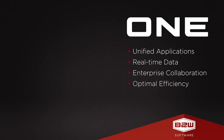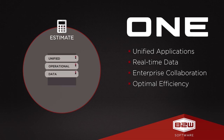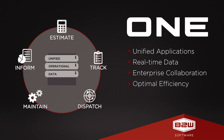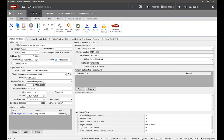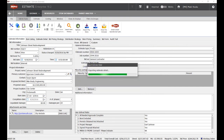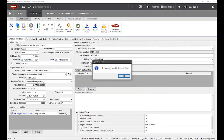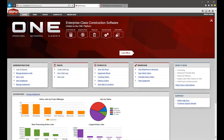Deploying B2W Track as part of the Unified One platform for estimating and operations amplifies the advantages. B2W's One platform can seamlessly connect estimating with operations. Once you win the job, estimates can be sent electronically with no file download or upload process. With a single click, the estimate is transferred to the B2W Track field tracking application.